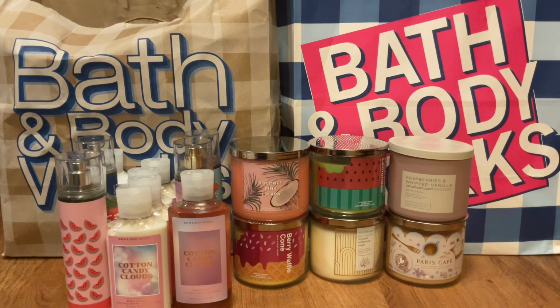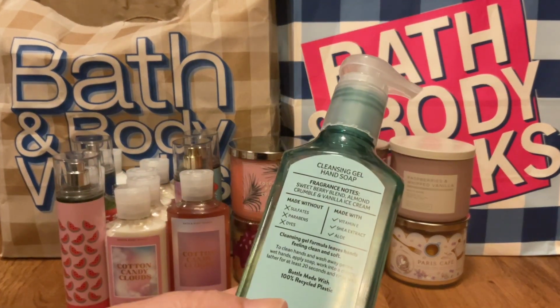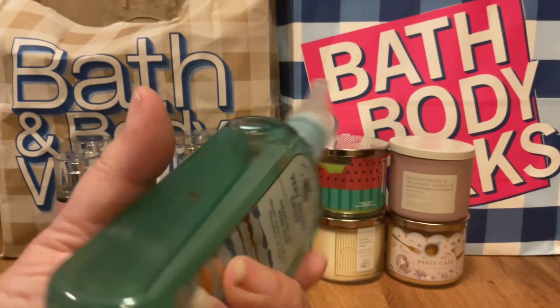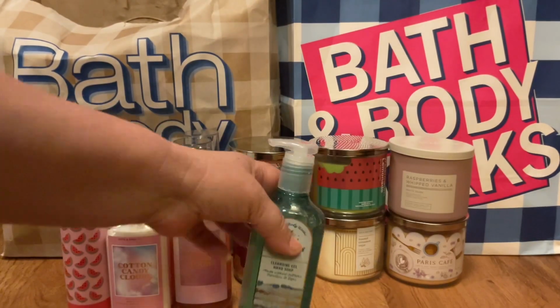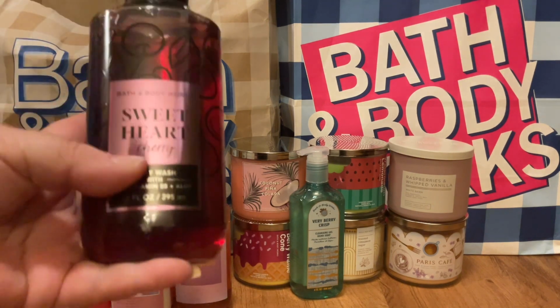Then I did pick up a $3.97 soap. It's the Very Berry Crisp. Scent notes are sweet berry blend, almond crumble, and vanilla ice cream. I'm not really a cleansing gel person, but this was the only one they had it in. Somebody had reviewed it and said it was more gourmand than sweet summer berries. And I like gourmand. And then on these, we're going to go with the 75% off.